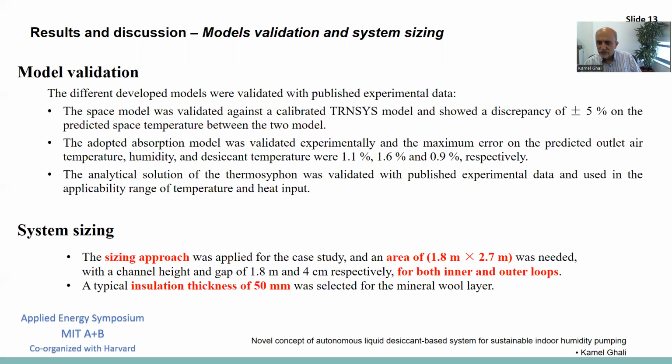The sizing approach was thus applied for the case study, and an area of 1.8 meter times 2.7 meter was needed, with a channel height and a gap of 1.8 meter and 4 centimeter respectively for both inner and outer loops. Furthermore, a typical insulation thickness of 50 millimeter was selected for the mineral wool layer.